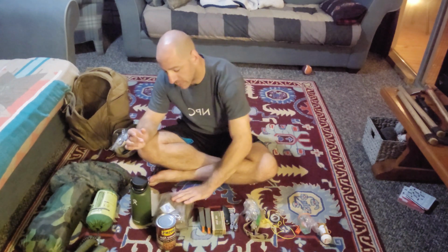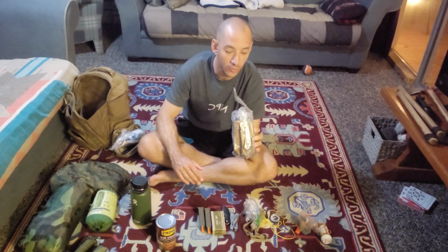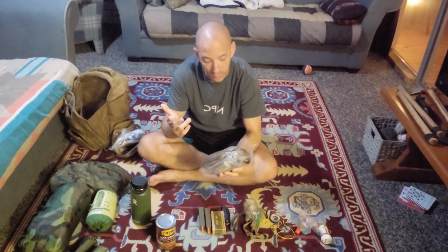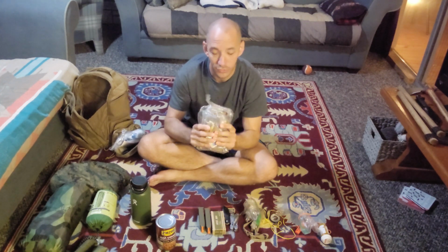Getting into food sources, I have 2 MREs here. I stripped the MREs down. If you're familiar with an MRE, you know that they come prepackaged, they're airtight, and they take up a lot of room. So if you have MREs and you plan on using them for your 24-hour bag, strip them down, get rid of anything you don't need. They come with heaters, they come with cardboard, a bunch of other crap that you really don't need, and that'll cut down on size and allow you to maximize your storage efforts.